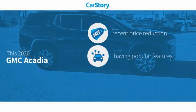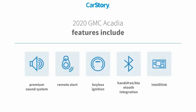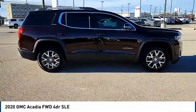Car Story research indicates this vehicle as having a recent price reduction with popular features and a good deal. Features also include remote start, keyless ignition, premium sound system, hands-free Bluetooth integration. With these ratings, stop by and take a look at the 2020 Acadia.